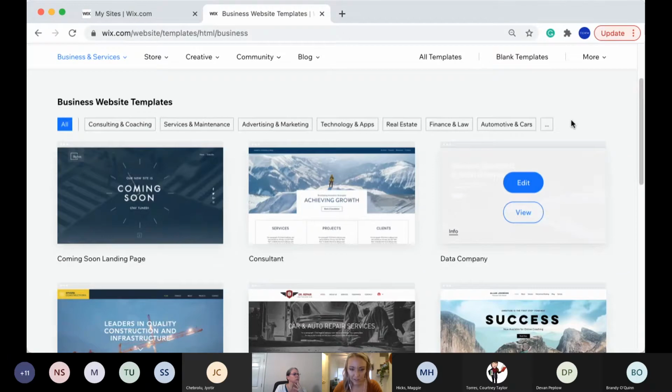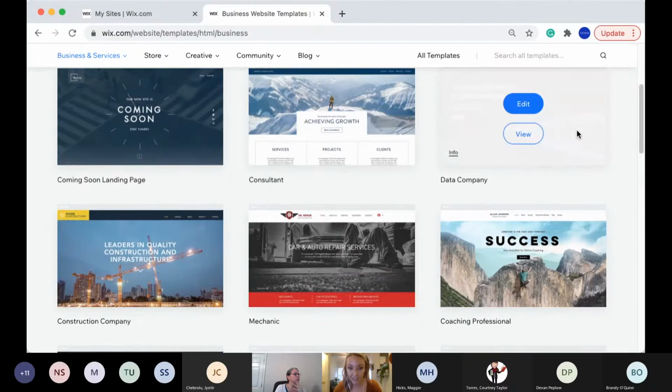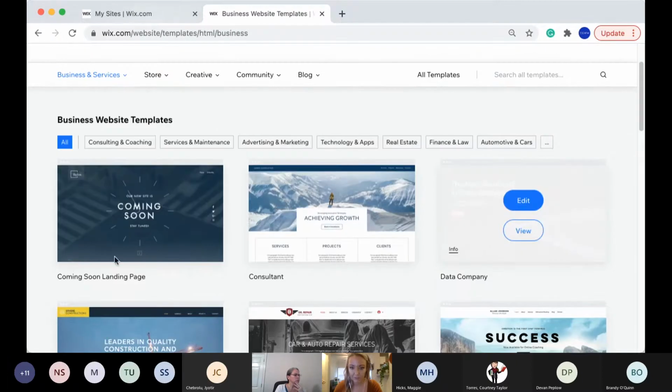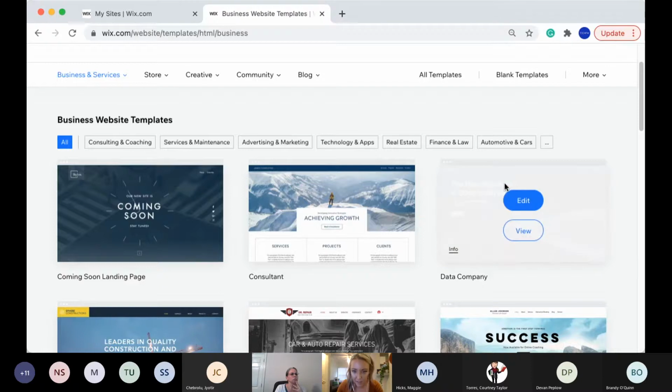When you're looking through templates, just personal preference, I like to choose ones where the navigation has a photo in the background, like this. Y'all can see my mouse, right?